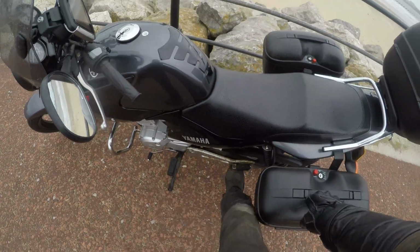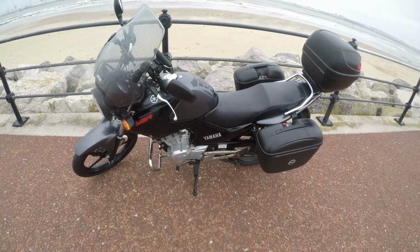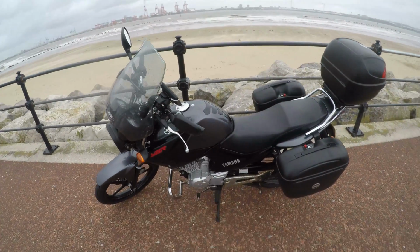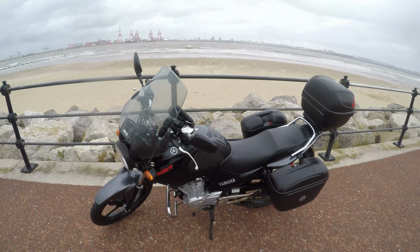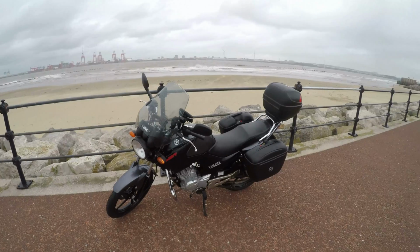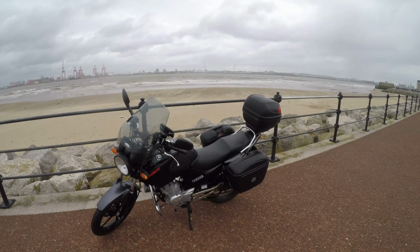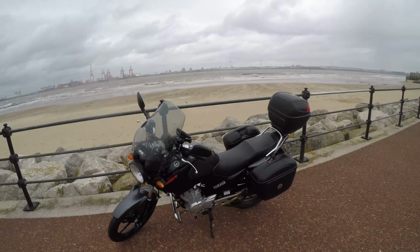Forgot to mention it does have a centre stand, which I find very useful when I'm filling the bike up, or I've got it in storage. I actually keep the bike anchored to the ground with a chain. It's a very comfortable, very capable bike, and I would definitely recommend this to someone looking to get their first bike. It's a brilliant first bike, very useful, very economical as well.